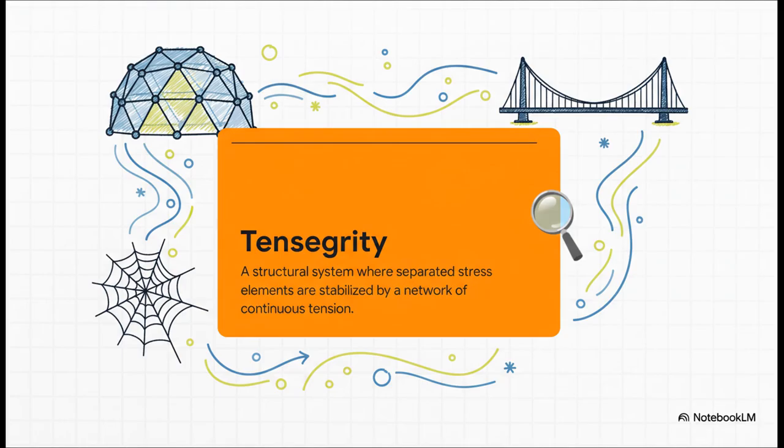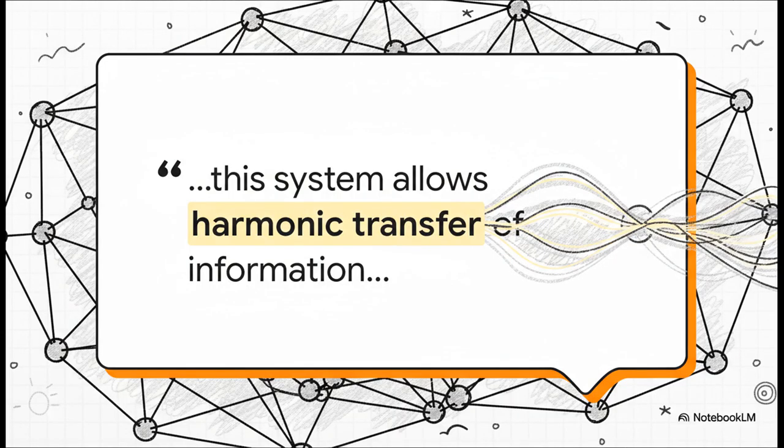The really key concept here is tensegrity. It's an architectural principle where a structure holds its shape not by stacking heavy solid blocks, but by balancing forces across a continuous network of tension. Think of a spider web or a suspension bridge. These structures are incredibly strong, but they're also flexible and really responsive. And this idea that our body is built this way, it's not actually new. As early as 1991, researchers were proposing that this kind of structure allows for the harmonic transfer of information all throughout our tissues. Just think about that, a web of tension that connects every single part of your body to every other part.